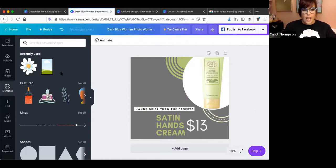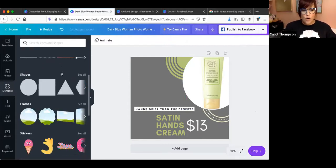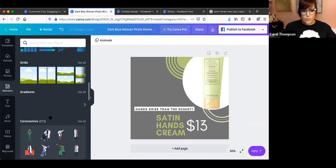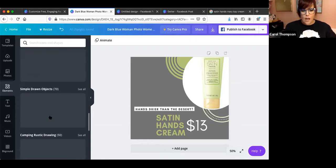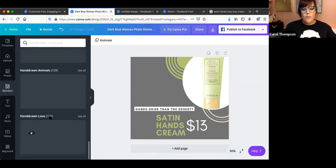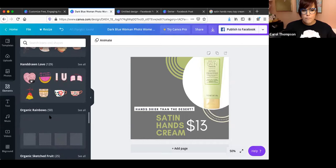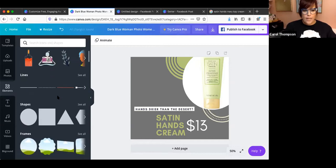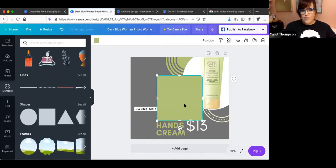In elements, this is going to be your illustrations, charts, grids, which I'm going to show you in a second, and everything else. They do have them pre-sorted for you. My advice is, seriously, just start typing into the search button something that you think you might like, a flower or anything else. Same with the shapes. The shapes come in like this. They often go to your default color in the graphic.